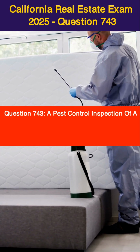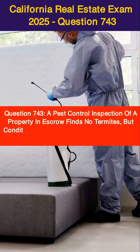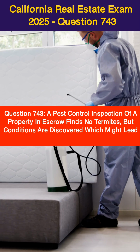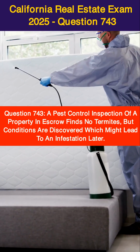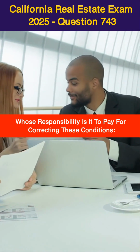Question 743. A pest control inspection of a property in escrow finds no termites, but conditions are discovered which might lead to an infestation later. Whose responsibility is it to pay for correcting these conditions?